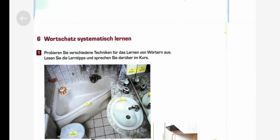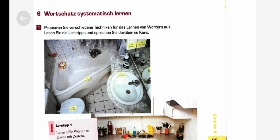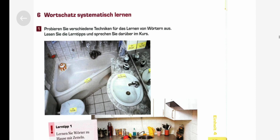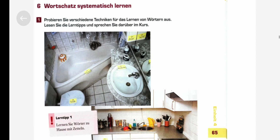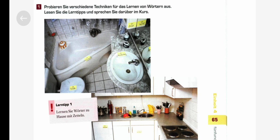Next is, Wörter sympathisch lernen. Probieren Sie verschiedene Techniken für das Lernen von Wörtern aus. They are saying we should try a lot of techniques to learn words. Lesen Sie die Lerntipps und sprechen Sie darüber im Kurs. Read the learning tips and then speak about them in the course. The learning tip is: lernen Sie Wörter zu Hause mit Sätzen.